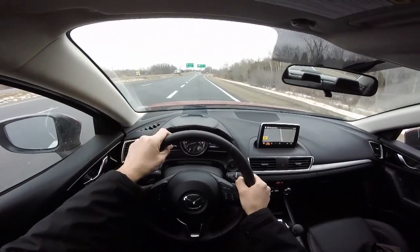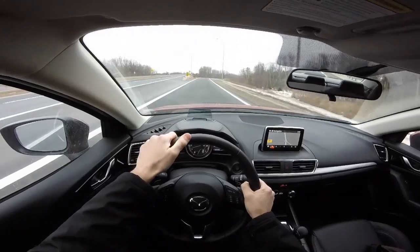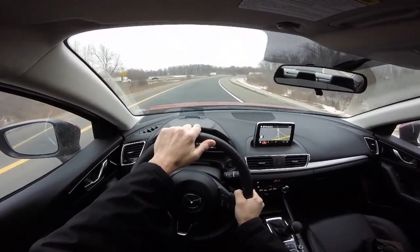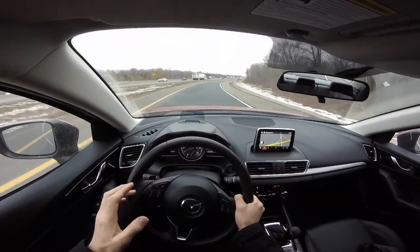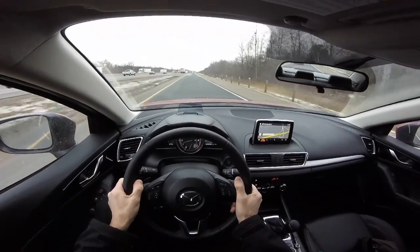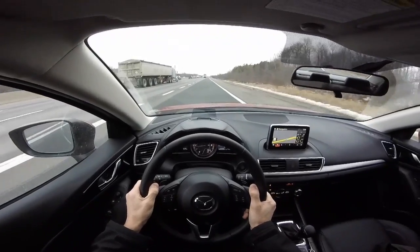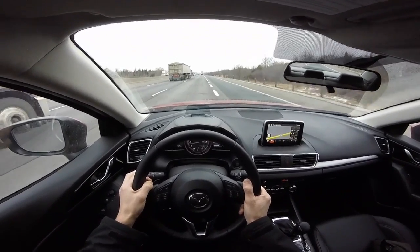And one thing I also wanted to point out, this screen in front of me, for some reason the cameras don't show the numbers in there, where I can see my speed. I find that when that thing stares you in the face, you're a bit more conscious of your speed. So I drive slower, because my eyes can always see the numbers. And now we're just heading west on 401, back towards Cambridge.